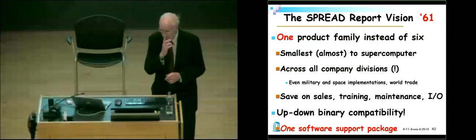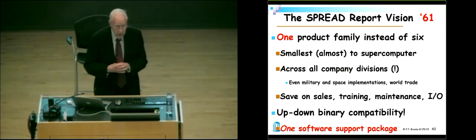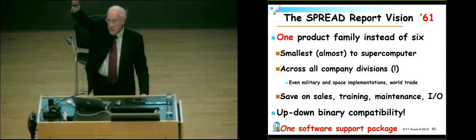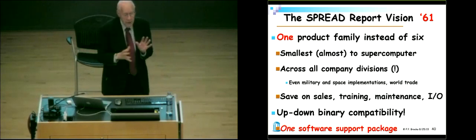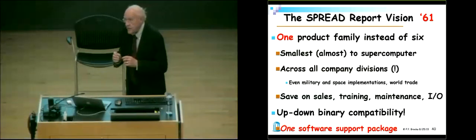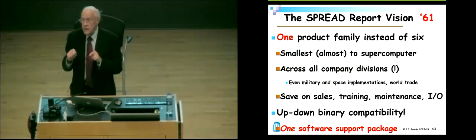So we put together the so-called interdivisional committee, the SPREAD committee report, that said we're going to do one product line instead of six for the whole corporation. We're going to go from the smallest thing we make to the supercomputer. We're going to make them across all the company divisions, including the military division and the space division. And we're going to try for up-down binary compatibility. Now, up is easy. Down is not easy. Down requires a lot of architectural stress. And the big saving of money is that this will enable us to do one software support package.